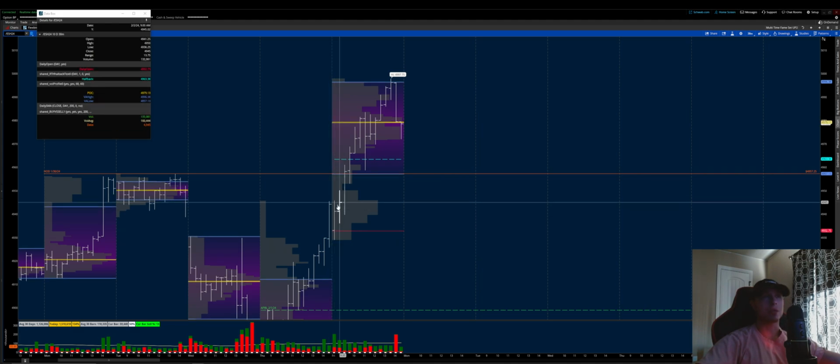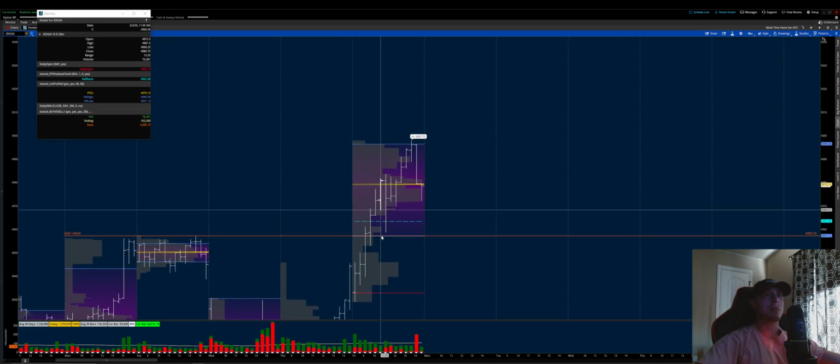I think I had it at 43. So I was risking a good little bit. I was risking about 10 points on 3 contracts, and I was willing to add if the single prints did fill at 50, but I was long around 54. And then because I was long around 54, I was like, you know what?